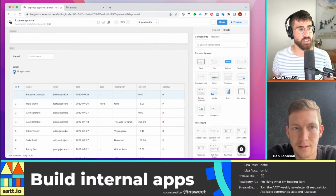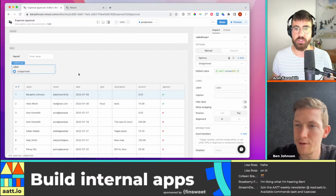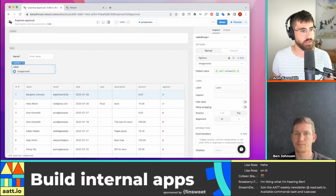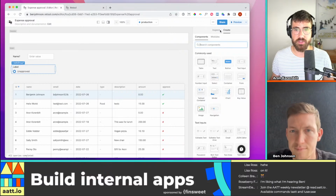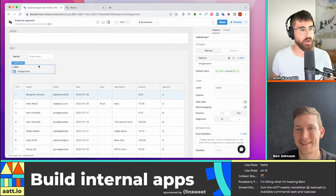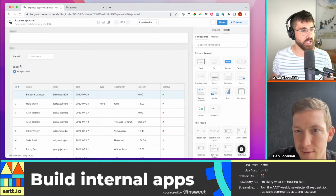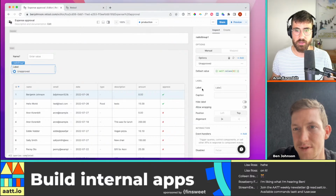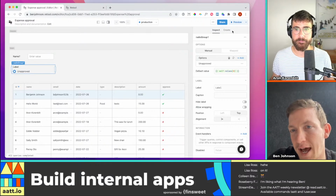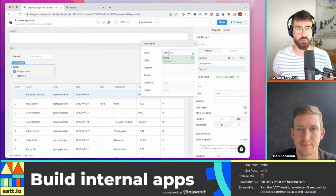So what we want is that when this is clicked, can I unradio it? No, I can't. Okay, so let's add a second one. Does that make sense? Absolutely. That's what I was gonna say. How do I go about adding a second? On the right hand side, there's an add next to options, the blue one.